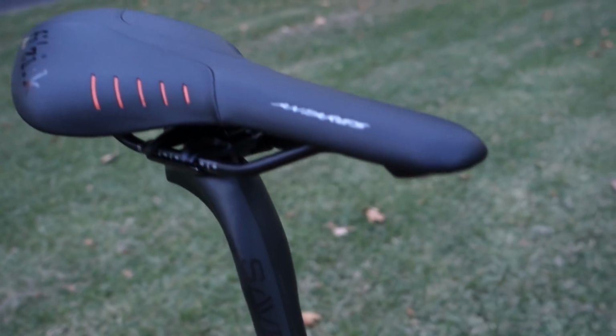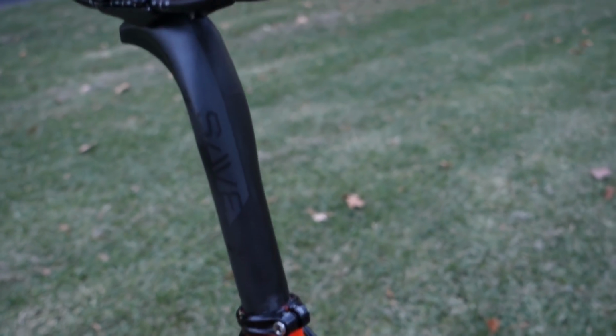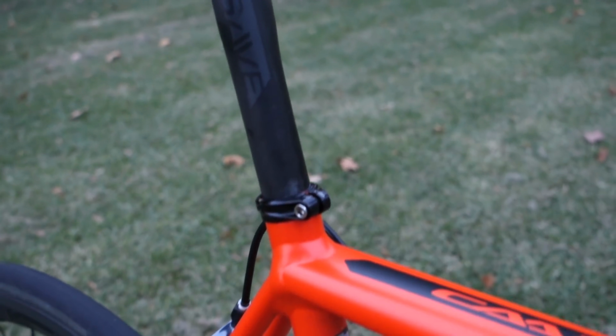The SAVE seat post, you can see it's got this shaping to it where it'll flex backwards and side to side. And being only 25.4 mil in diameter means that it flexes really freely. So not only does it flex side to side while you're riding, it'll flex backwards to help absorb bumps, which really protects your lower back. And you really notice it underneath you when you're riding.